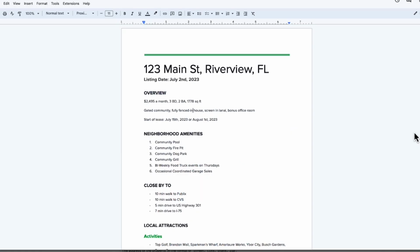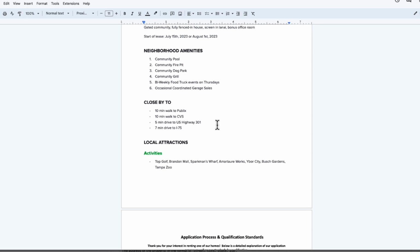Now, what I personally do is a mixture of these two. So I also have my own property sheet, as you could see here, where I have the overview of the property attributes, the rent, including beds, baths, and square footage, when the start of the lease is. But then I go into a little bit more detail about the community itself. The community that I have the property in is a gated community, has a dog park, it has a bi-weekly food truck, and this helps applicants to understand the community of the area. Especially if it's going to be in a suburb neighborhood, I would suggest to put these neighborhood amenities.